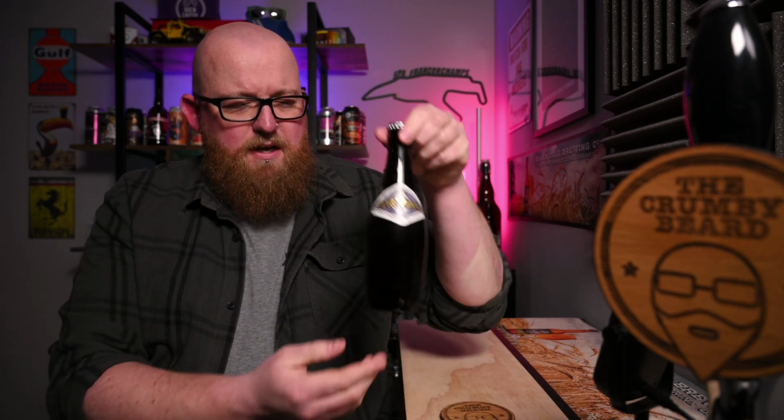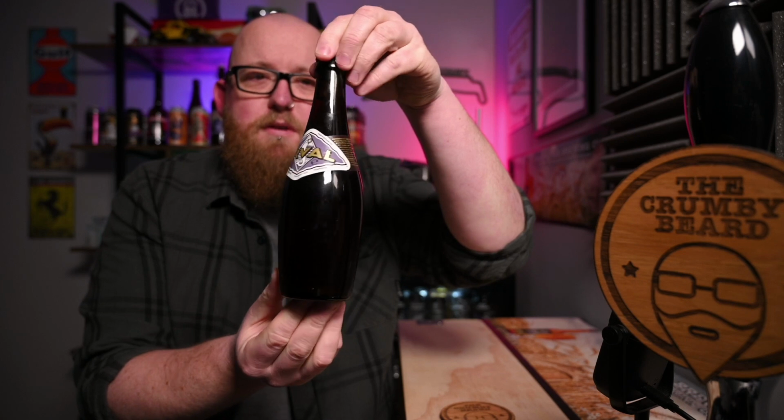No, it's Orval and not Orville, but very close. This is one of the many Belgian Trappist beers, but one of the few I'm actually yet to experience. I've never had this before. It comes in this delightful bottle, it almost feels like a bowling pin shape. It is a bit different to everything else.